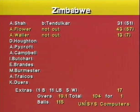Just look at that. Well, Zimbabwe were doing very well. They'd got through to 104, and they were only 1 wicket down, 1 ball into the 20th over when the rains came down, and I'm afraid that was that. The match had to be abandoned.